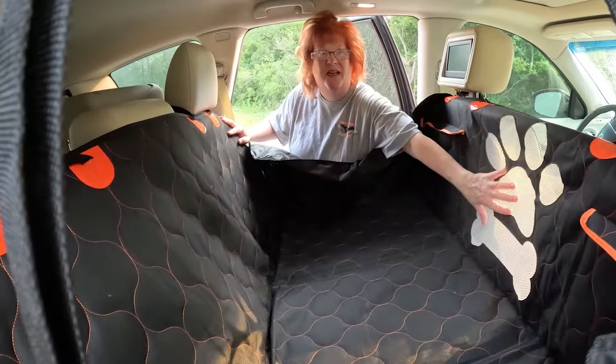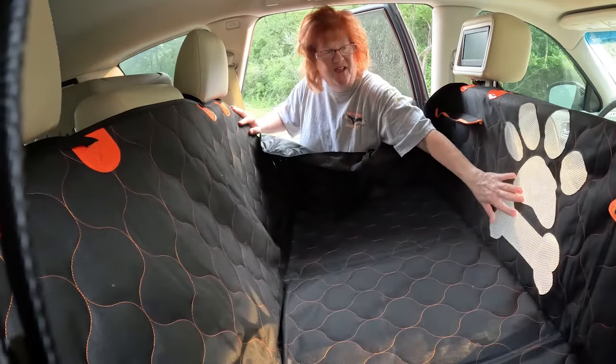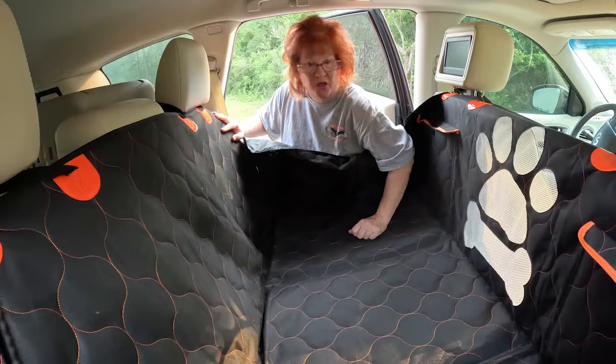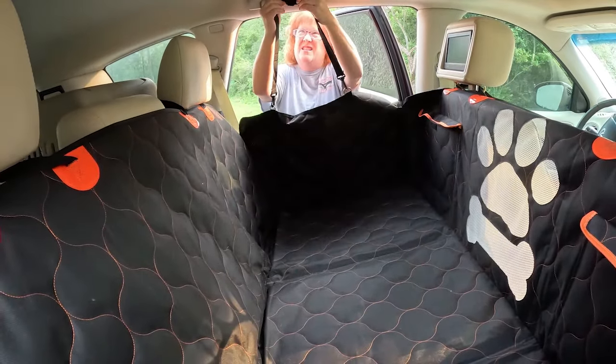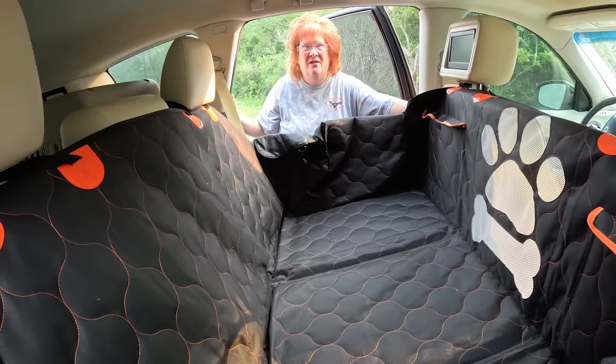Now, I love this mesh, so they can see, and it keeps the airflow. And they can see you because, if they can't see you, if you're a rat terrier in our world, they're barking. This is great. Look at this. And it hooks up. Oh, my goodness. This is fabulous. We're going to use this all the time now.